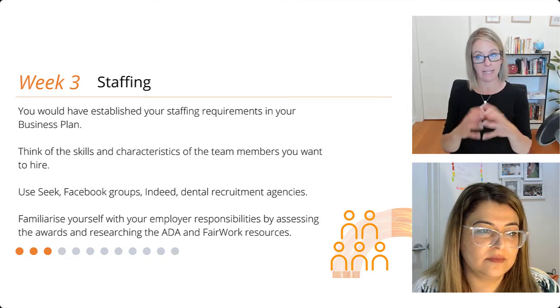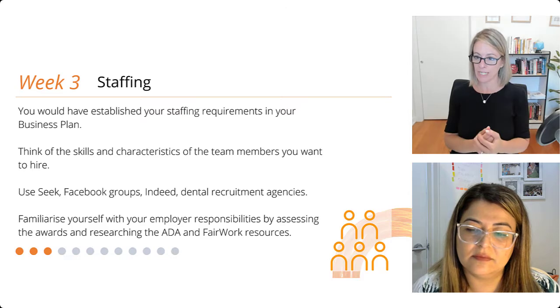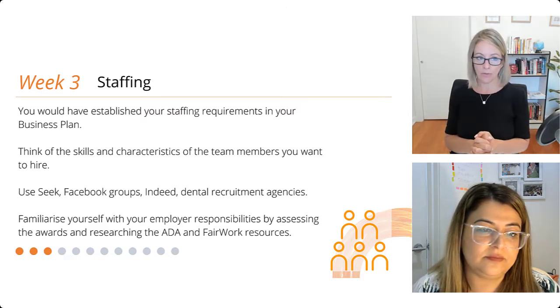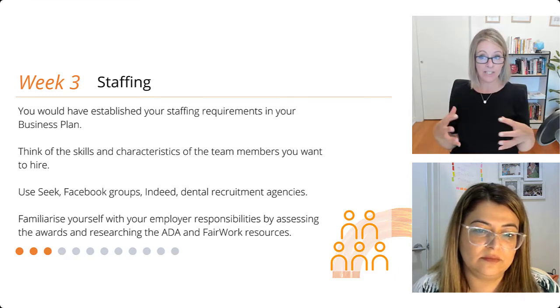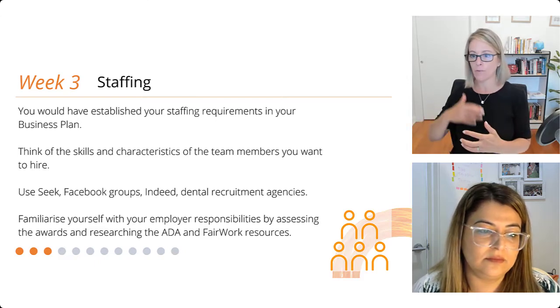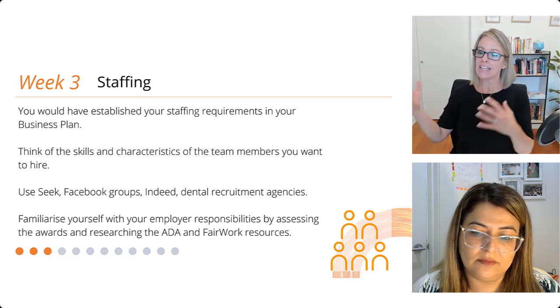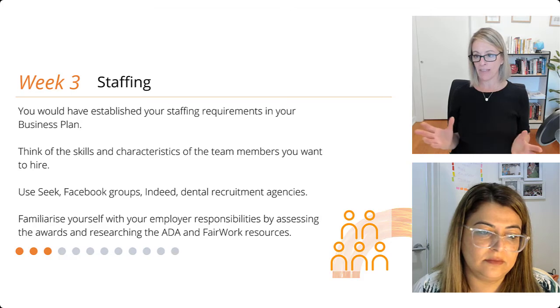During your business plan construction, that would have brought you to the mindset of how many staff do we need, how many roles do we need filled, and what kind of staff members are we looking for. So do think of the skills and characteristics of the team members that you want to have as a team backing you up. Getting some experienced people who have already got years and years in other dental practices, who know what's successful and what isn't that great and helpful, is a wonderful thing to incorporate within your team. So get a lot of experience in there if you can, and then go on that recruitment journey.